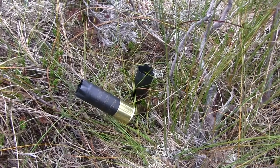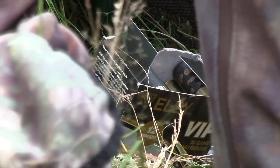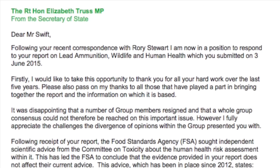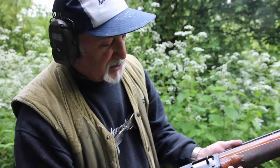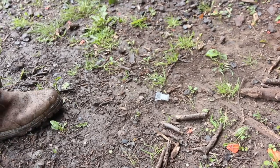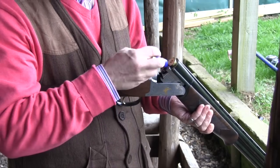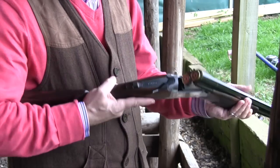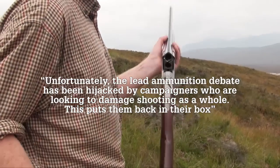A ban on lead ammunition has been categorically ruled out in the UK. The Environment Secretary Liz Truss said the evidence presented by the Lead Ammunition Group did not show that the impacts of lead ammunition were significant enough to justify changing current policy. This ends a 5-year saga for the LAG, which saw half its members resign in disgust at the biased nature of its final report. Now, BASC says DEFRA's pro-lead response puts the antis back in their box.